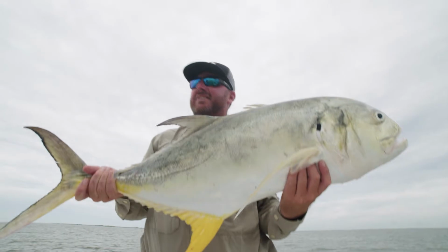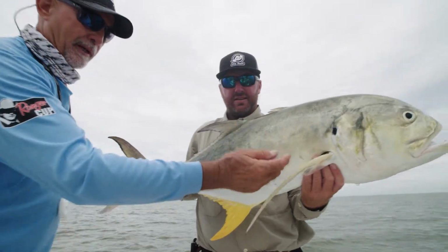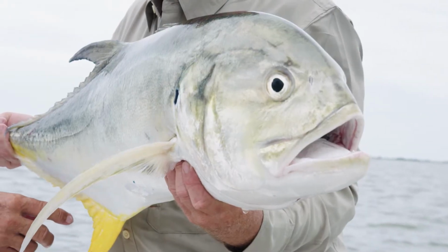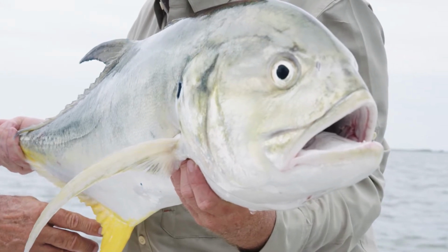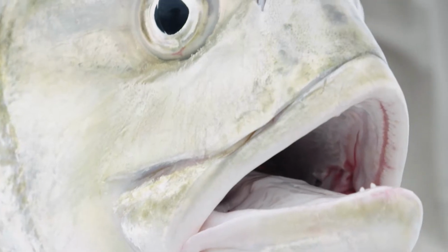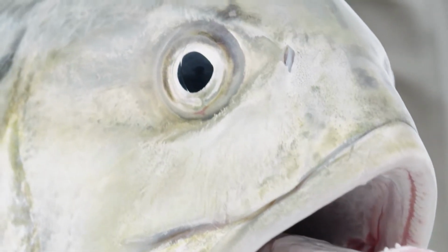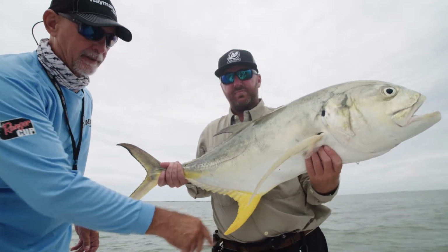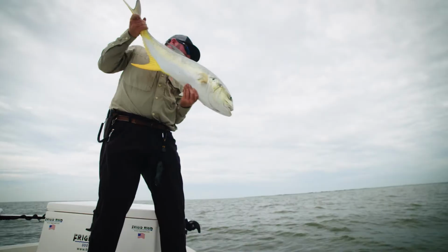You just caught the Goodyear blimp with giant pectoral fins. And when you're designed with that sickle tail and pec fins, you can haul butt. You put a whipping on me. Yeah, a whipping. I've caught a lot of fish, but these things will wear you down. Man, I'll tell you, they're powerful. He's so beautiful. He's just lit up. Bright, vibrant yellow fins. That's amazing, dude. Eating machine right here.